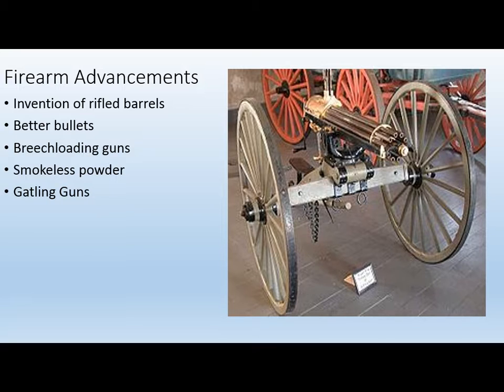Third, we have breech loading guns. So if you think about a musket, you've got to load it from the front. That takes time. With breech loading guns, you just open the back, put a bullet in, close the back, pull the trigger, boom.